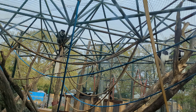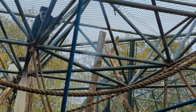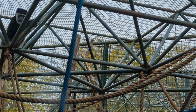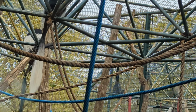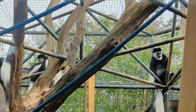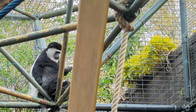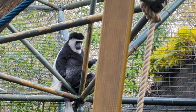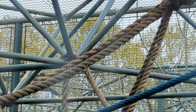It's a monkey. It's a boot. Hello, monkey. We're at London Zoo. Monkey.